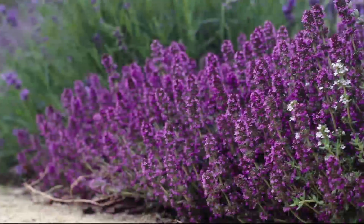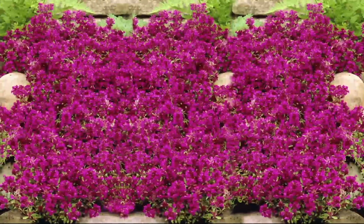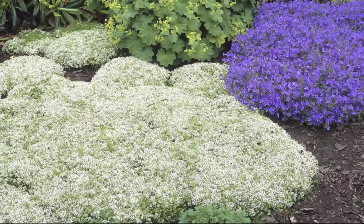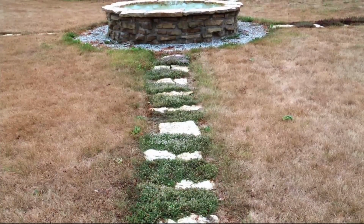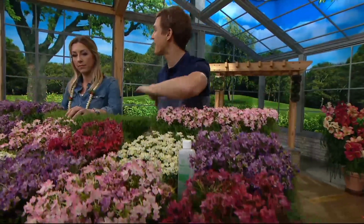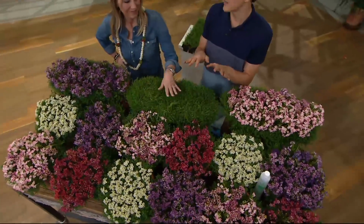But what this can do is it can handle the foot traffic. You can walk on it, step on it, stomp on it, have a picnic on it. Even a pets picnic on it. It is really quite nice because the foliage is actually fragrant. This is thyme. There you can see the worst drought in 100 years, but the creeping thyme was doing phenomenally. This is a flowering ground cover that really saves you time and money. Plant some thyme, save yourself time.